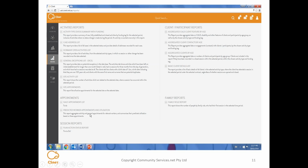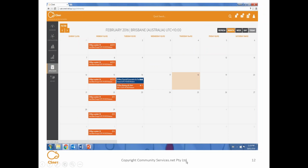And there's some session reports there. Sorry. This is just a little example of our appointment calendar. You can see there's a recurrent appointment there that happens every Monday. You can set that up, or you can add individual appointments.